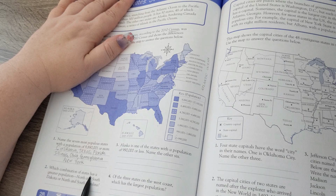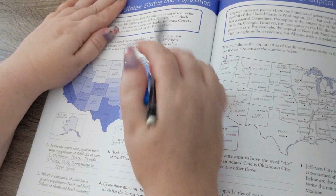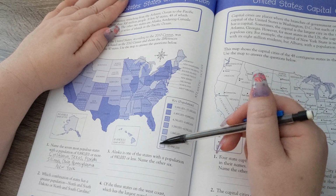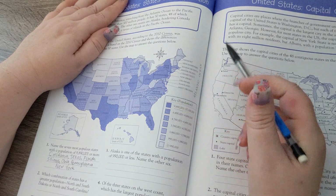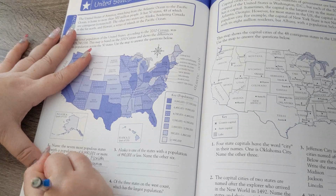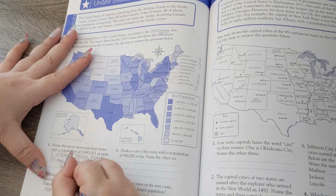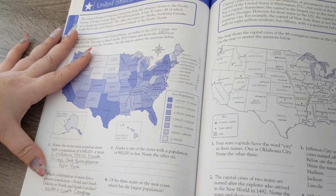Number 2. Which combination of states has a greater population? North and South Dakota or North and South Carolina? Let's take a look. Here's North and South Dakota. Where do they fall on the key? Yeah, not very populated, are they? Now here's North and South Carolina. Do they look like they're more populated than these? Yeah, that's an easy one, isn't it? So the answer is North, N-O-R-T-H, and South, S-O-U-T-H, Carolina, C-A-R-O-L-I-N-A, North and South Carolina.